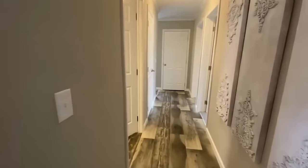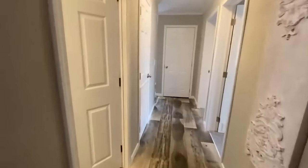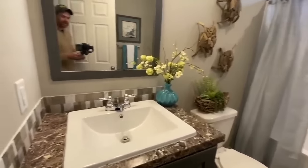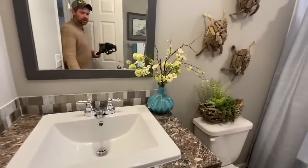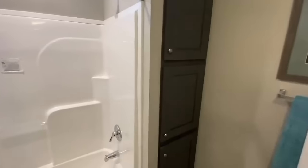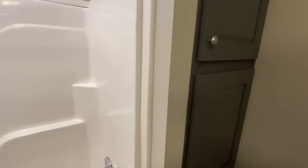Coming down the hallway. This is a 3-bedroom, 2-bath. So this is your guest bathroom right here. Very nice, I love the countertops. It's a pretty color. The linen closet.